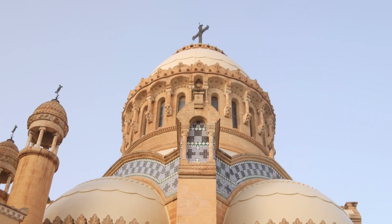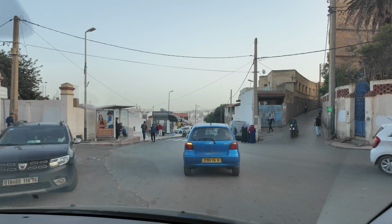So from here, there's one last place we're gonna go, and it is to the Grand Mosque, and it is one of the largest mosques in Africa, the tallest minaret in the world. We've caught glimpses of it throughout the day, all the way across the bay here. So yeah, we're gonna jump back in the car, go for a drive, and end with sunset at the Grand Mosque.